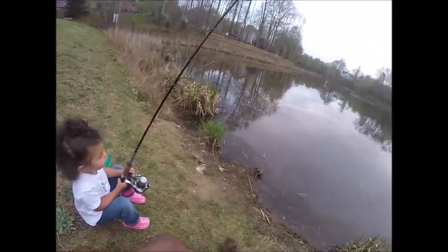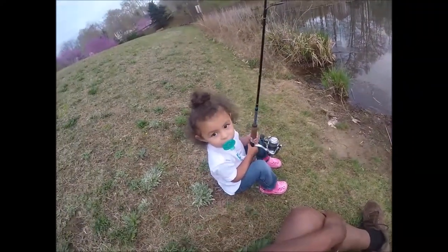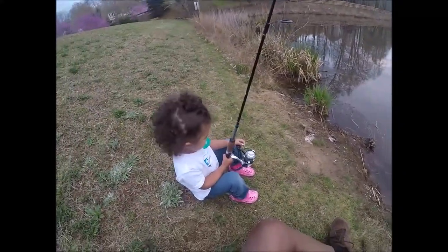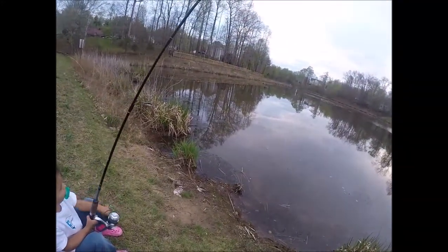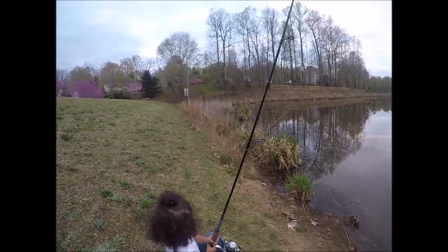So far she's doing good, y'all. A lot of times she wants to reel it in, don't you? Why do you want to reel it in all the time? Huh? See, she's starting. Reel it in a little bit. All right, stop. Squirrels.